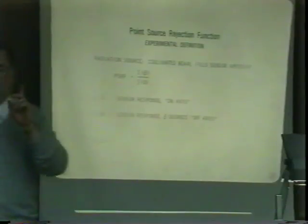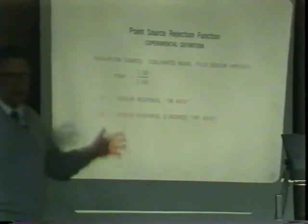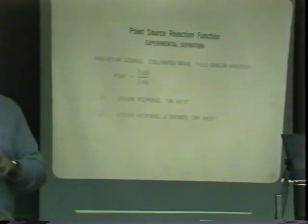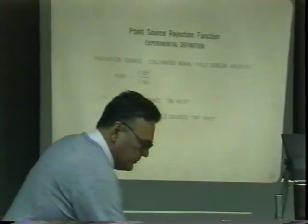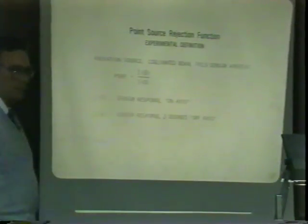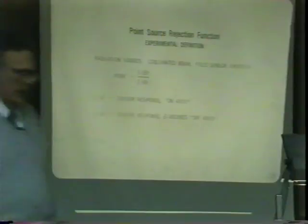It may be a function of more than just one angle. If you have an asymmetric sensor, it will be a function of two. If you have this function, you can use it to find out the performance of the sensor against any sort of extended body. Okay, the job was relatively straightforward then, at least in principle. All I needed was a collimated beam and a rather powerful source, and I came up with the following concept.